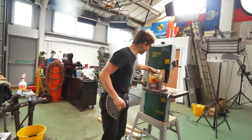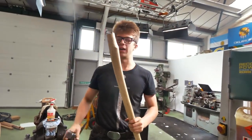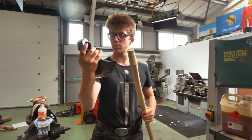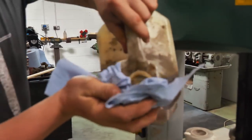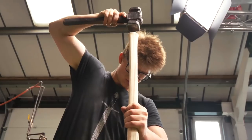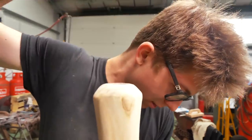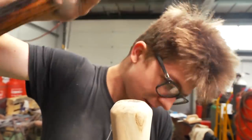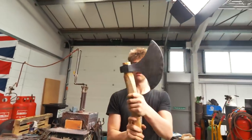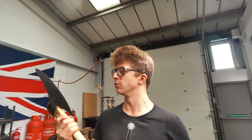So the axe cuts, and it cuts rather sharply, might I add. I've got a bucket of linseed oil. There is the handle, right here. I need to attach the two: oil it, drive it, hammer. Oh my goodness, that is so damn cool.